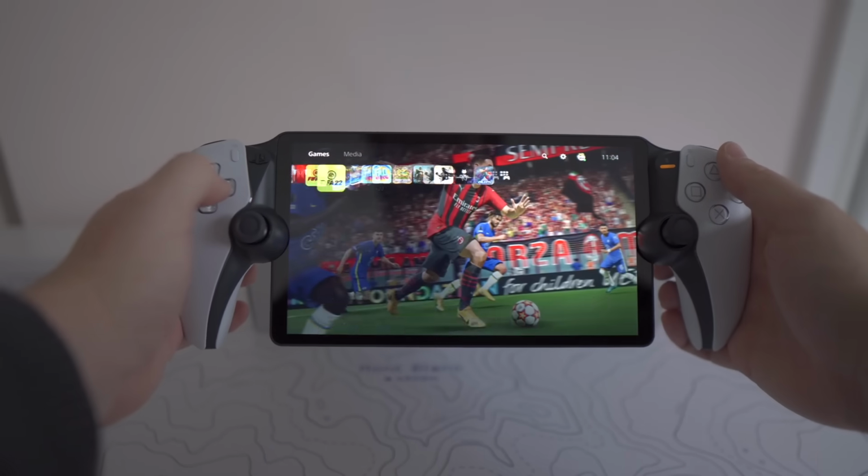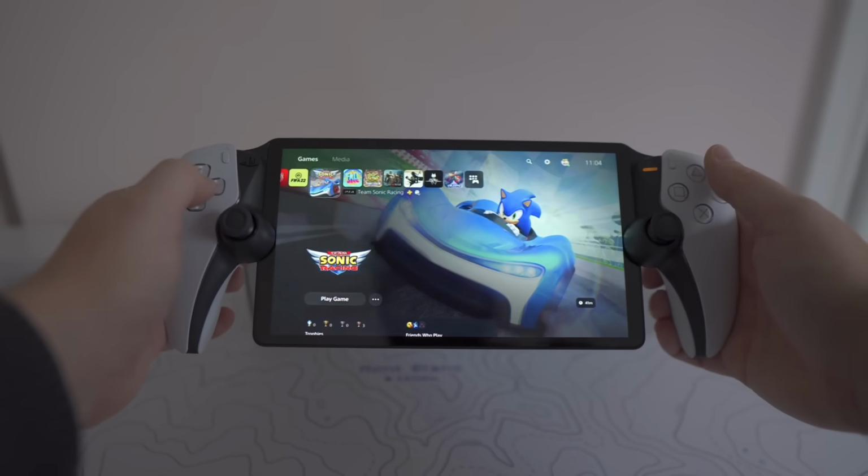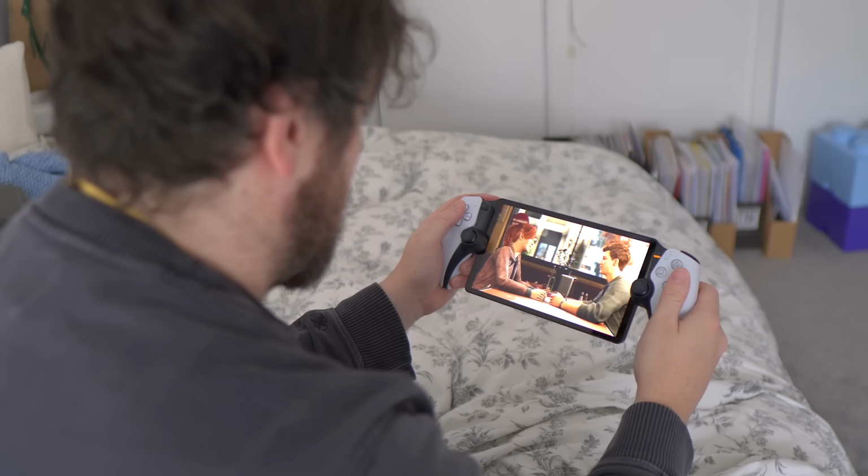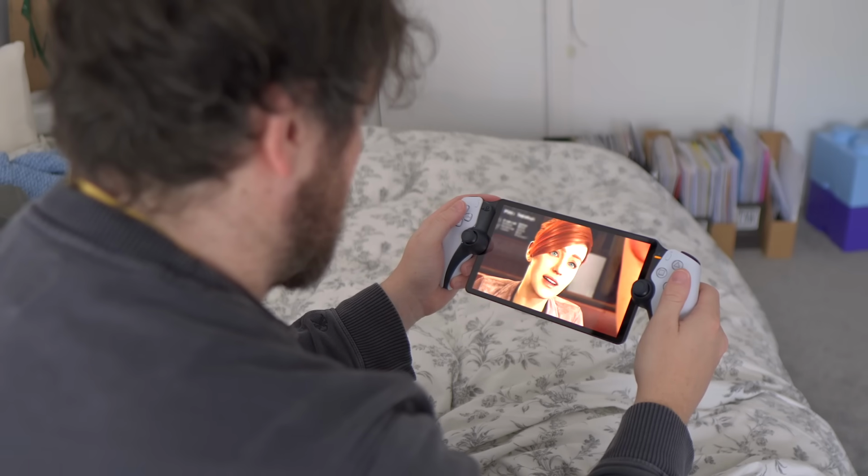Super practical for parents. The device itself isn't actually as wide as I thought it looked on other people's videos, and I feel like it's actually quite a decent distance between your hands, so you're not putting too much strain on your shoulders when playing at kind of a tighter angle for a long period of time.